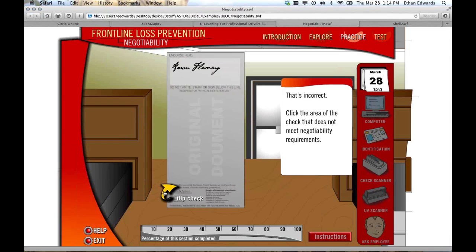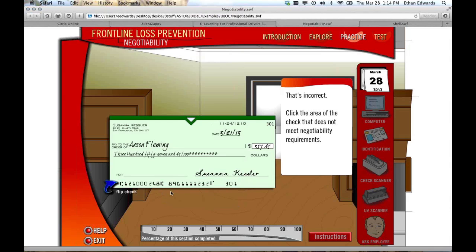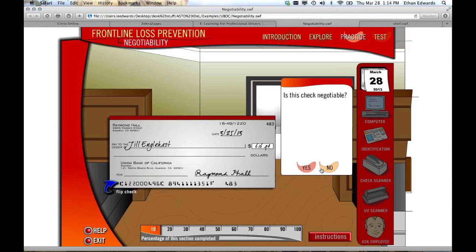I can flip the check over and see what elements I'm looking for, and then sure enough, the bank is not printed on this, and so that's the problem. So as I go through this, I realize I can't guess. I've got to think about the problem. This one's missing the amount.